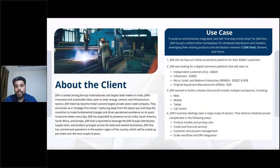Now they want a solution that handles this completely online, and they have categorized four key stakeholders among their independent customers. One is direct retailers, which can get resellers from JSW, like entrepreneurs. Then there are influencers, which is again B2B2C, like architects, builders, and constructors, who can use this. Then there are MSMEs, micro, small and medium enterprise customers who can purchase a product. And last, there will be OEMs, who are purely enterprise customers. So these four are mainly categorized, and then they want to sell their product.